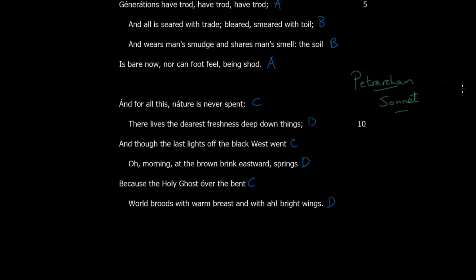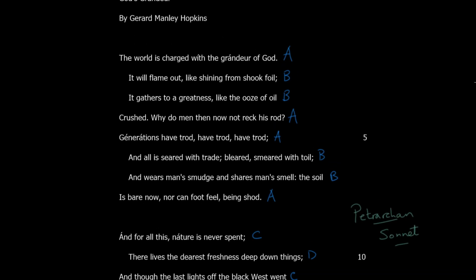And that ties in quite well with what Hopkins is doing here. If you look at his line where he says, generations have trod, have trod, have trod, you really get the sense of weariness, of repetition. So the rhyme scheme certainly helps with that.